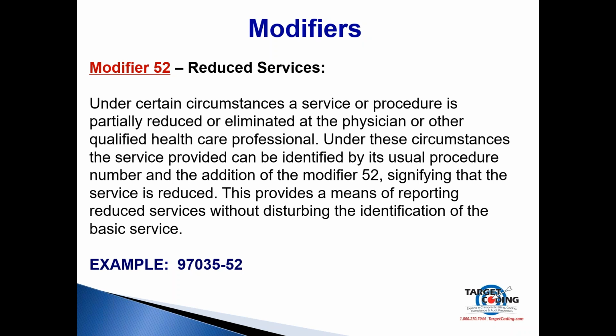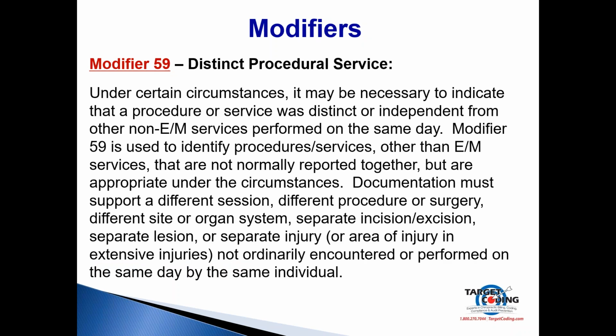I know chiropractors, they'll do 1 or 2 minutes of manual therapy, and they'll bill 97140 with the 52 modifier. Not a fan of it. It could raise red flags. It tells the insurance company that you didn't complete the service. Why do I want to tell an insurance company that I'm not finishing the service? Something is weird.